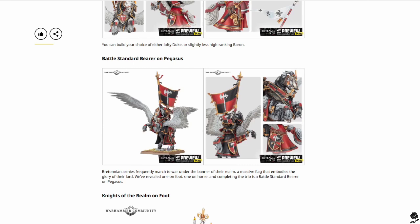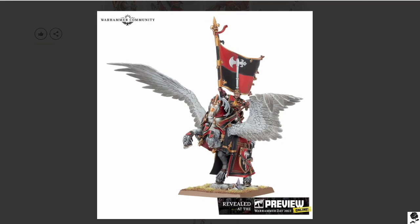There we go. You can either build a lofty Duke or a slightly less high-ranking Baron, or you can build a standard bearer. Look, I'm not a huge fan of this standard bearer. I think either the one on horse or the one on foot I would prefer, and certainly as it's a single pose Pegasus, I wouldn't want to waste that pose, if you will, on a standard bearer. I'm all about that Duke. I'd much rather go down that direction.